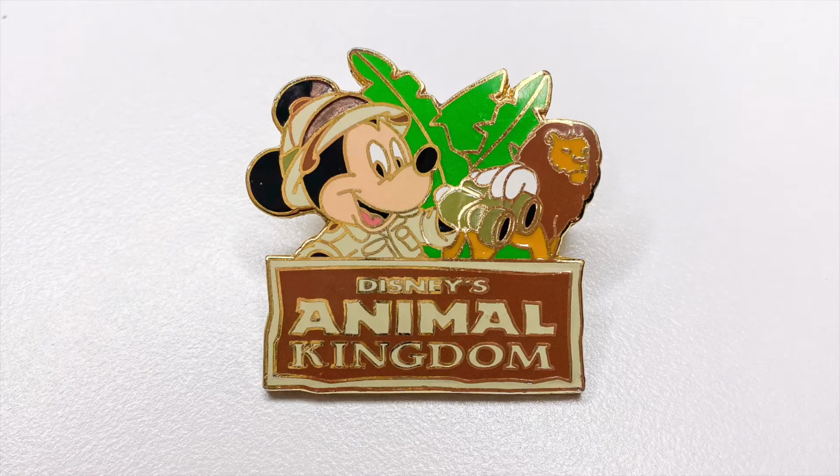And then we have another Disney's Animal Kingdom logo pin with Mickey. This one is so cute. So little Mickey here is exploring and he is looking out for the lions, which if you've ever been to Disney World, you know, they're usually pretty sleepy on the safari. So Mickey, keep looking. Mary, thank you so much. Now let's get into today's video.